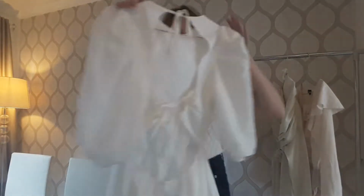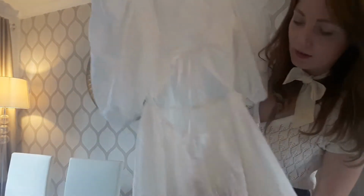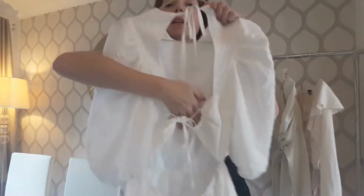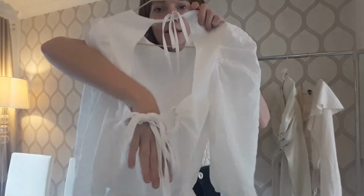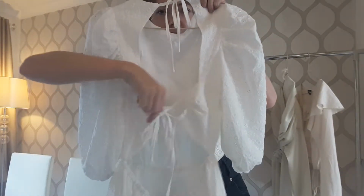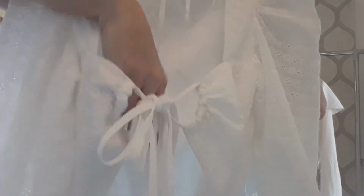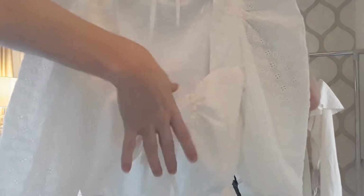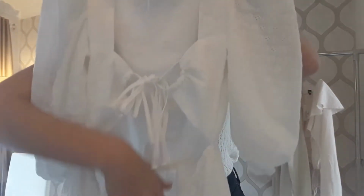But look at this back detail. Can't see it here. My hand down it. There we go. So you've got a fastener at the back, and then this lovely detail in the middle, which you can ruche, this tie here. So you can loosen it a little bit for a bit more coverage at the back, or you can really scrunch it in and tie it up.